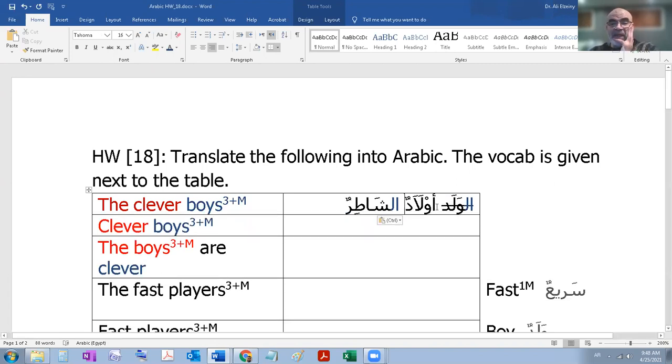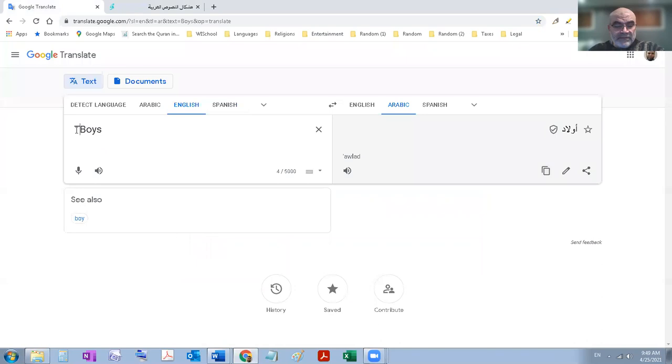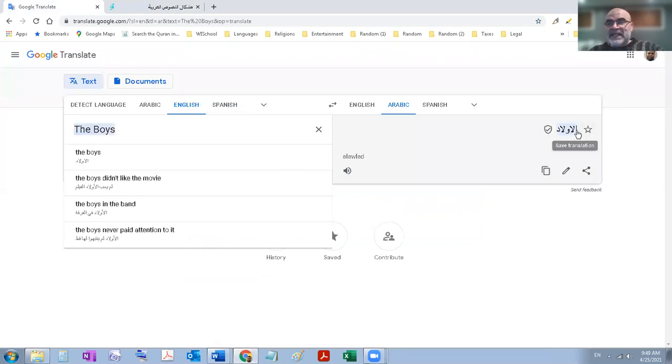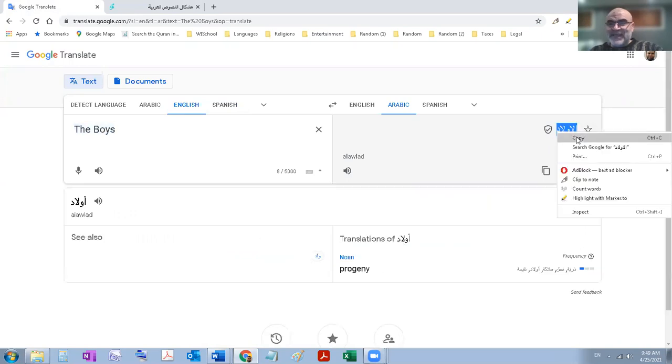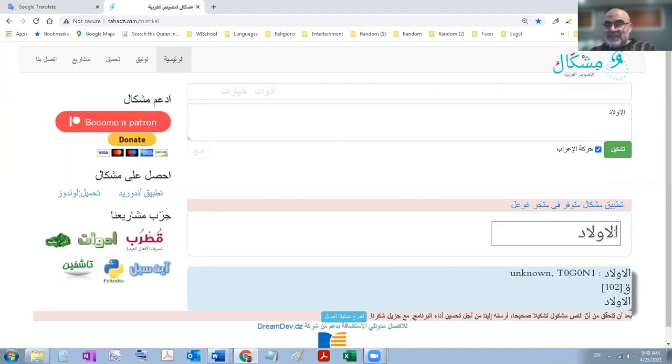Okay, now from the translator I got awlad. I could have gotten al-awlad by saying "the boys" here, so I get al-awlad, not awlad. So it's easier that way. So we copy it, we go to mishkal, we enter it, and tashkil. Al-awlad, it doesn't like it. Okay, then stick with what we had before, which is awlad.